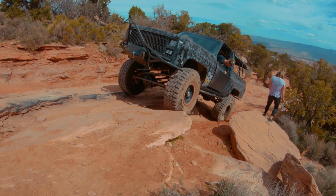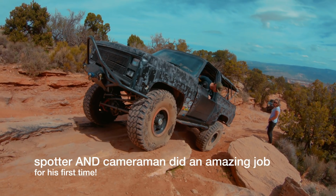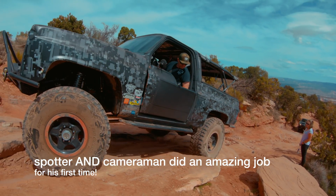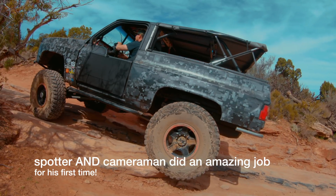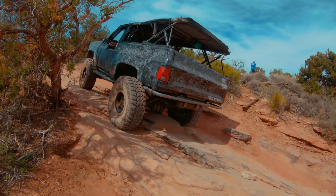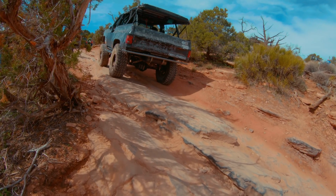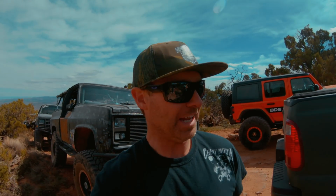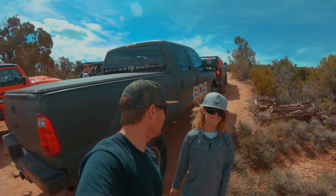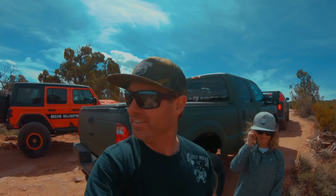Keep it coming. We got a cracked tail housing on a Turbo 400. That's a bummer. That's a trail ending break right there. Traffic jam on the trail. Hey, but it beats being in school, right? Yes. Boom.